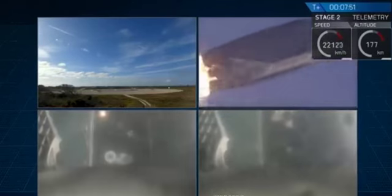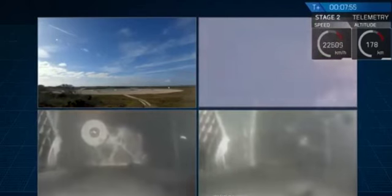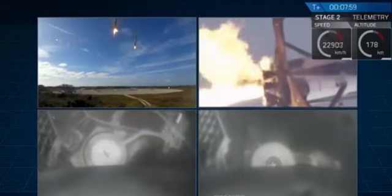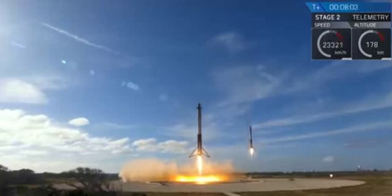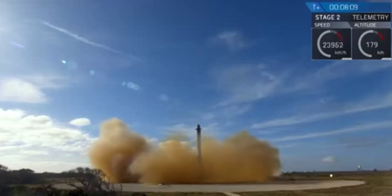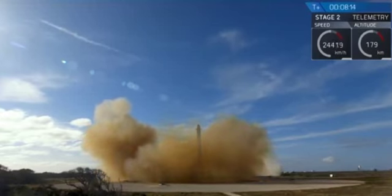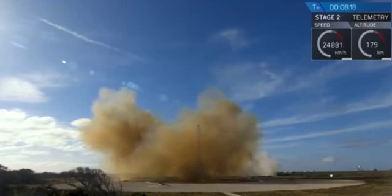And that landing burn has started. Both boosters look to be on track towards their respective landing zones. Side boosters' landing legs have deployed. And the Falcons have landed. LZ1, LZ2, both side boosters have touched down.